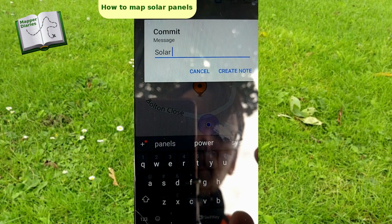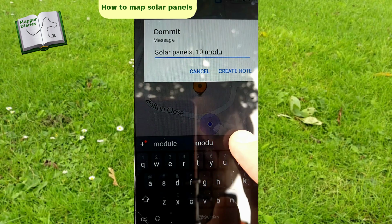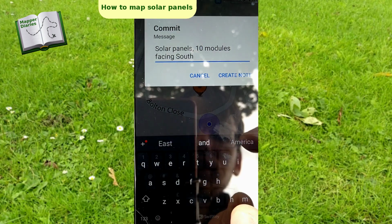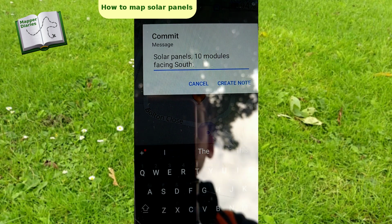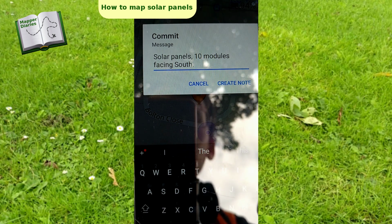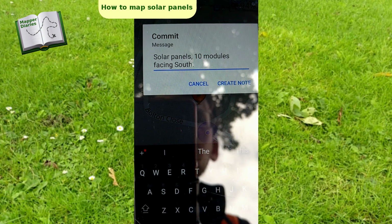So solar panels, and I said there were 10 modules facing south. Now the benefit of the note is it allows us to use general English. You can even develop a shorthand, but make sure you include all the information. Ideally, the way the panels are facing would be in degrees, so I could say 180 here, it might be about 175, but with the note that isn't important at this stage.